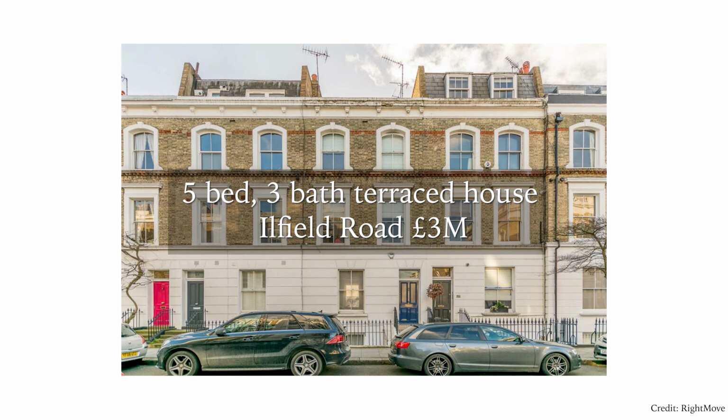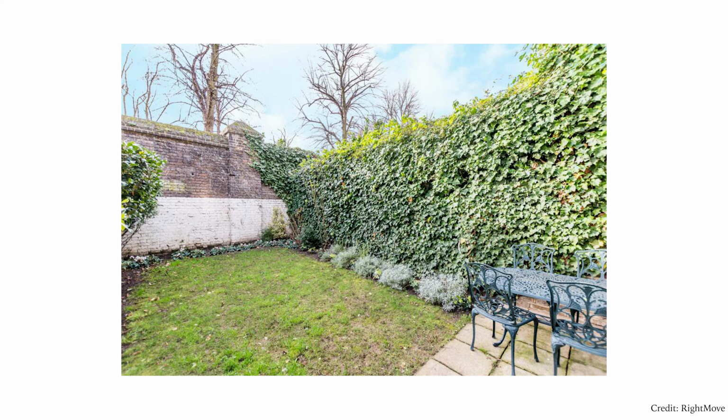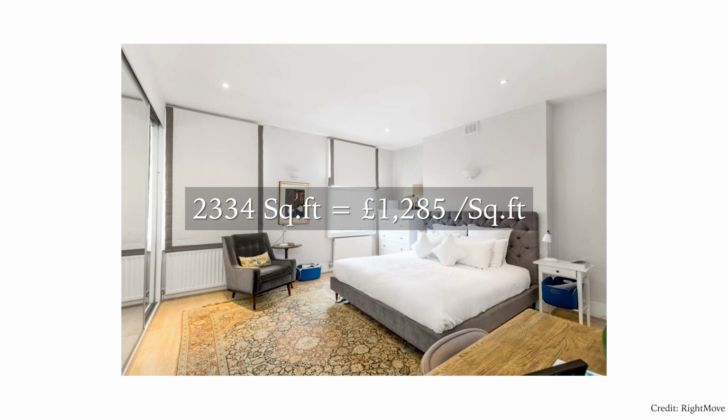Or, if your budget is still in that $3 million range, let's look at Ilford Road in Chelsea. This is a 5-bedroom, 3-bath terrace house across 4 floors with a southwest-facing rear garden, which could do with some work. There's high ceilings though, and a fireplace and a separate utility room. It's 2,334 square feet, equates to £1,285 per square foot.